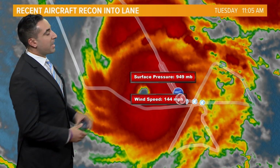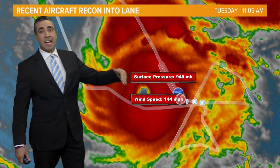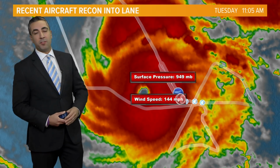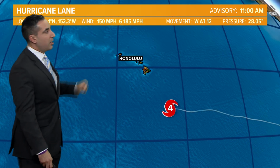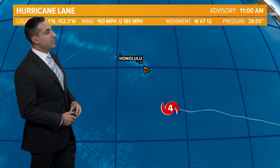A recent recon pass by the Hurricane Hunter aircraft found central pressure down into the 940s. Yesterday evening, it was in the 960s. After an eye wall replacement cycle occurred overnight, it has strengthened some, and some winds found there of 144 miles per hour within that most recent pass. Right now, it's clocked at 150 miles per hour sustained, gusts to 185. That's the advisory out of 11 a.m.